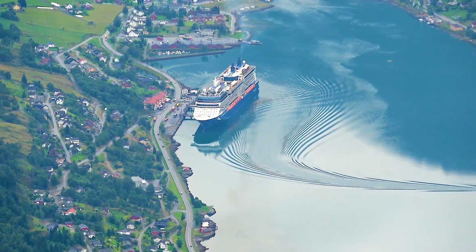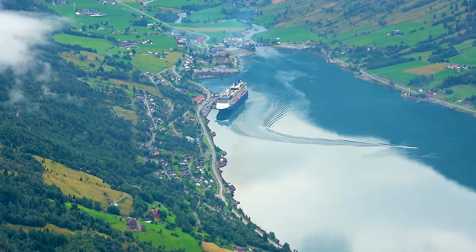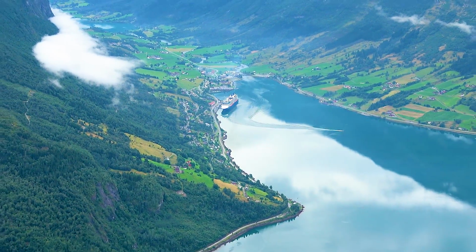Look, even that behemoth of a cruise ship looks like a toy surrounded by these towering mountains. This, I think, gives you an amazing sense of the scale of this place.